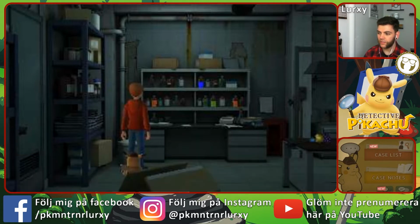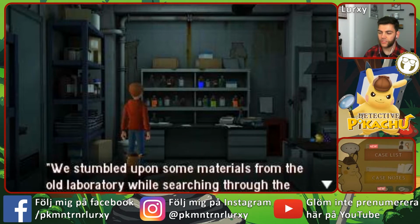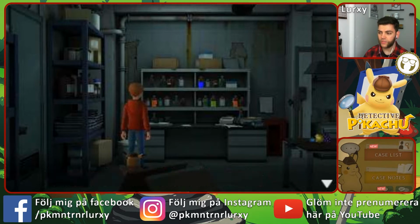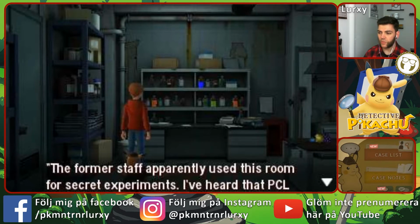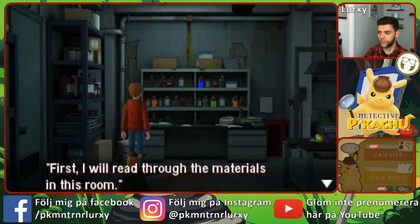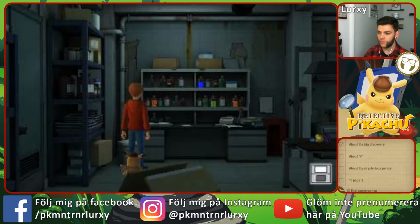It's last year's date. We stumbled upon some materials from the old laboratory while searching through the library and found out about this room. The former staff apparently used this room for secret experiments. I've heard that PCL was closed down a while back because Pokémon went berserk. Could this have anything to do with that? First, I will read through the materials in this room.